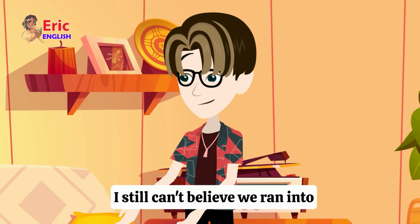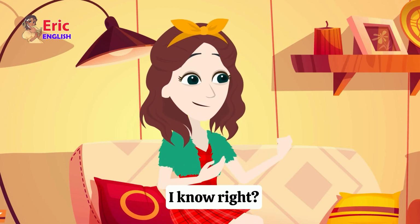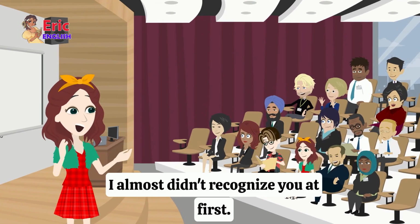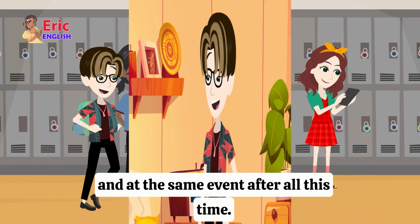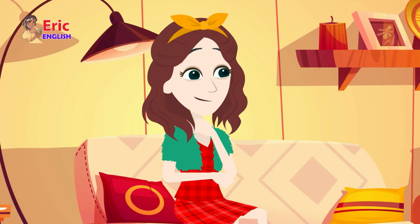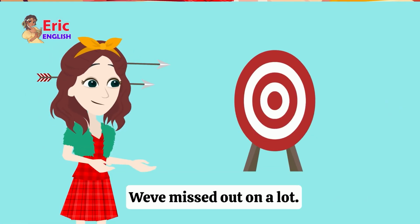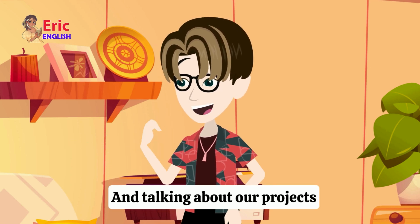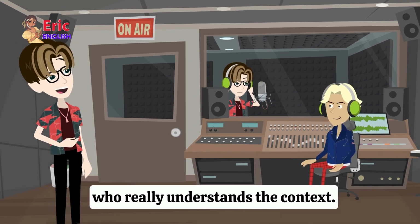I still can't believe we ran into each other at that conference last month. It had been years. I know, right? It was such a coincidence. I almost didn't recognize you at first. Same here. It's funny how we ended up in similar fields, and at the same event after all this time. I'm so glad we connected again. Me too. It's been great catching up over the last few weeks. We've missed out on a lot. Absolutely. And talking about our projects has been incredibly helpful. It's like having a sounding board who really understands the context.